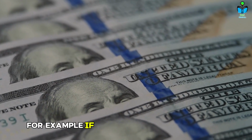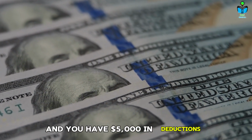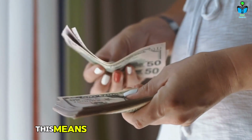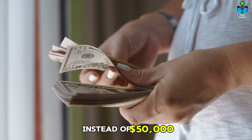For example, if your taxable income is $50,000 and you have $5,000 in deductions, your taxable income drops to $45,000. This means you'll pay taxes on $45,000 instead of $50,000.